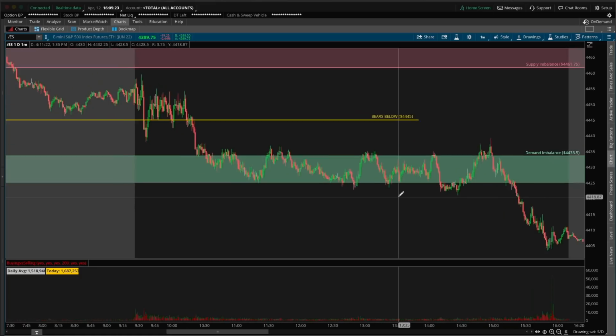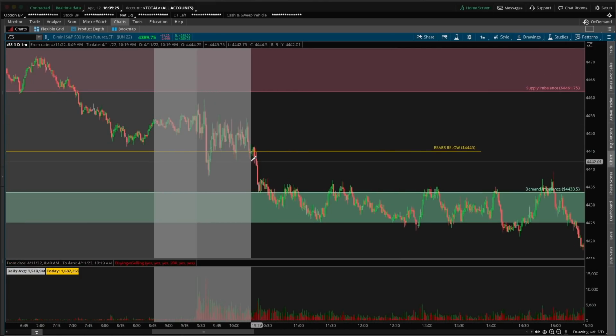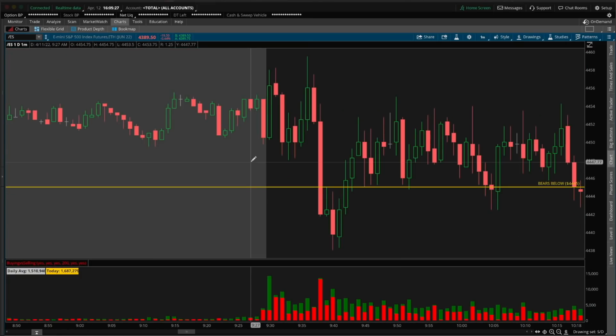So the point I want to make here is follow your plan. Don't exit a trade prematurely because you don't like how it looks or you're not feeling it anymore. Stick to the plan that you created before you entered that position and understand market context. It plays a big part right now in these conditions in the current market environment, and it's very powerful.